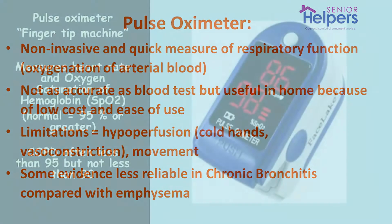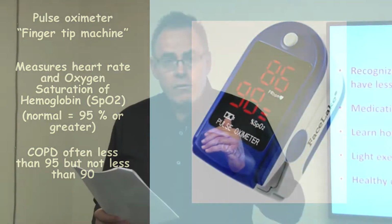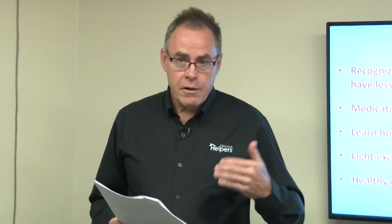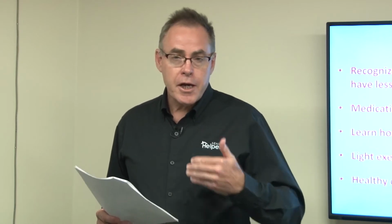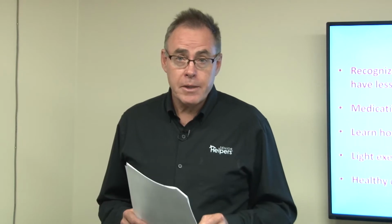The normal reading should be above 95%, but it's normal for people with chronic respiratory disease to have a lower number. It shouldn't be below 90, but often you'll see people between 90 and 95. So when I say they're useful, but you shouldn't rely on the number, they're useful to check. If you see your client is short of breath, is breathing hard, they're looking a little bit distressed, then certainly use the pulse oximeter because that can tell you how bad things might be.